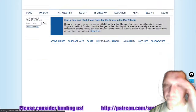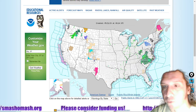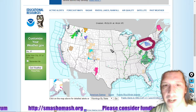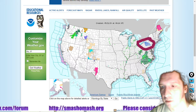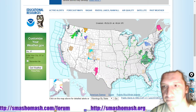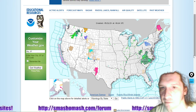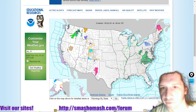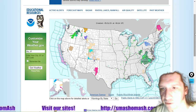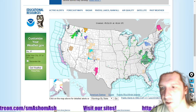Here's the weather.gov map, and we see, check this out, frost warnings in about a third of Pennsylvania issued on May 21st. Frost warnings in Pennsylvania. Yeah, for real. Freeze warnings in Montana. But hey, that's the Rocky Mountains, folks. And check out all the flood warnings. They've gotten bigger since yesterday.